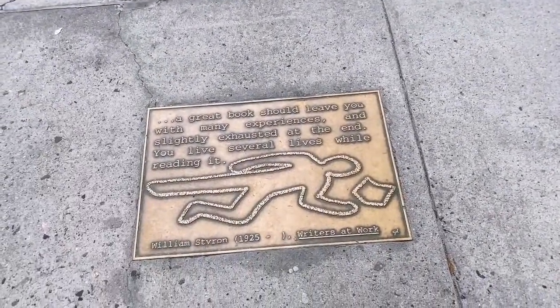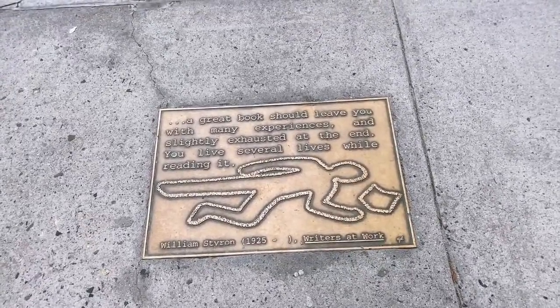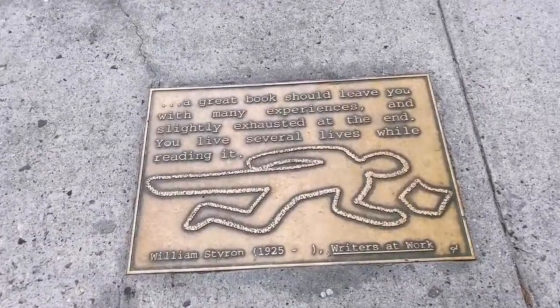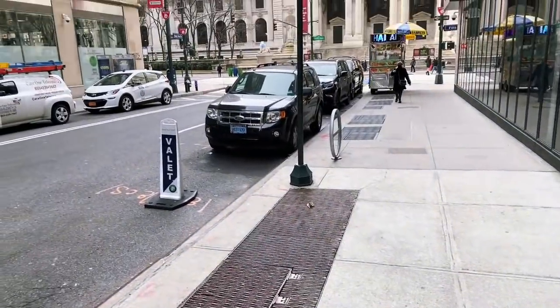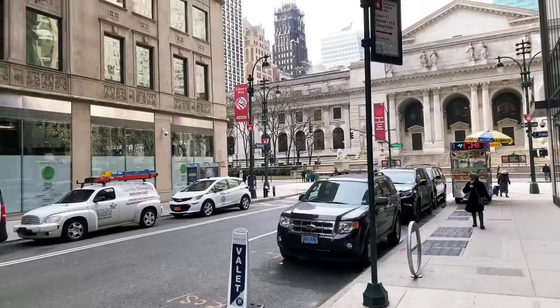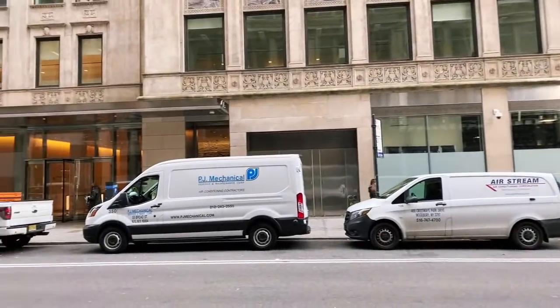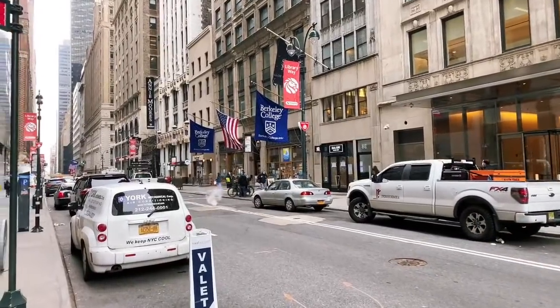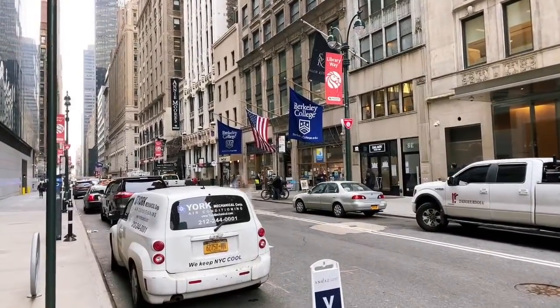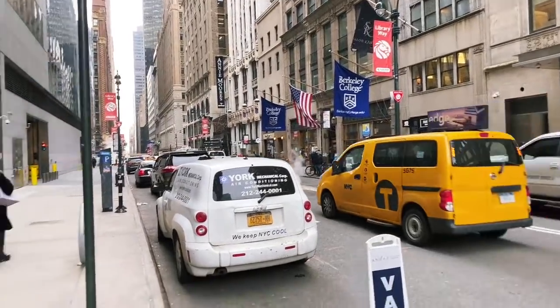A great book should leave you with many experiences and slightly exhausted at the end. You live several lives while reading it. William Styron. Rob, you're drinking a glass of wine as I read that. Oh, so cool. Nice quotes, yeah. So there's a lot of them. Here's Berklee College right in front. Oh, I wonder, is this like an outpost of Berklee College? How cold is it there?